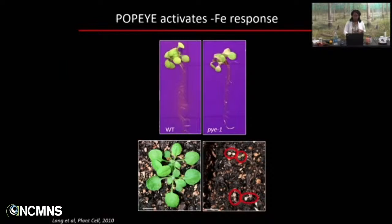This here is showing you rhizosphere acidification. We put these seedlings on something called bromocresol purple, very similar to what we're going to be extracting from this red cabbage today. It is a pH indicator. When plants are exposed to iron deficient conditions, they'll pump protons into the rhizosphere, lowering the pH, causing a glowing. You can't really see it that well here, but trust me, there's a glowing happening right around the root. Well, the mutant that we named Popeye doesn't exhibit this rhizosphere acidification.